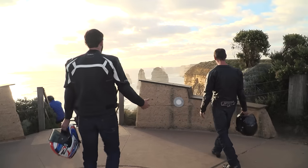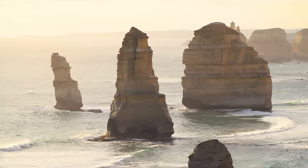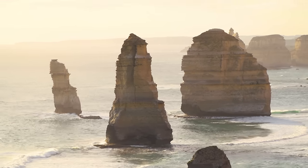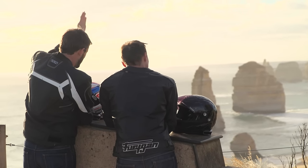Wow. Oh, God. That's something special. Big Sur's got cliffs, but they don't have anything this vertical or this big. It's literally just... Yeah.